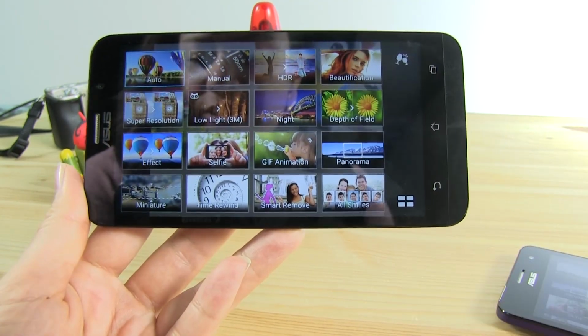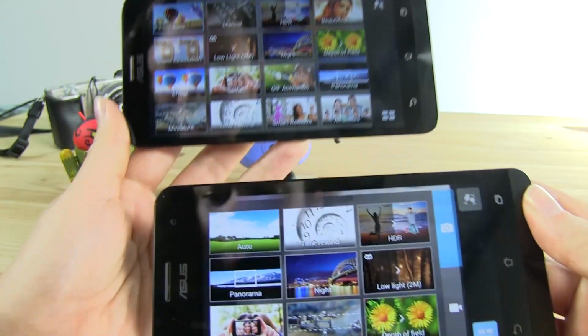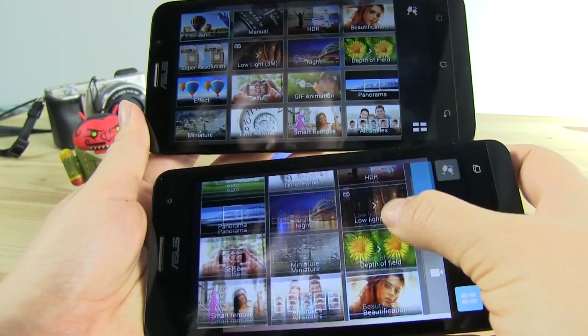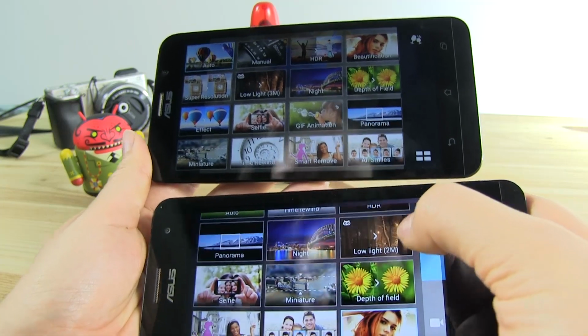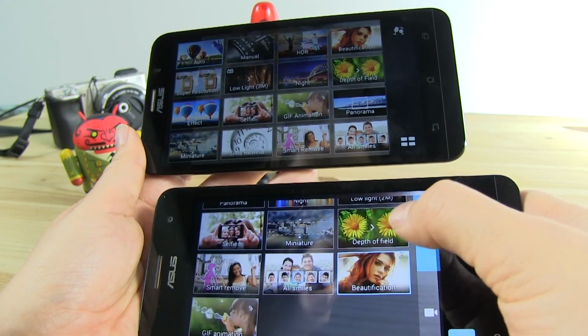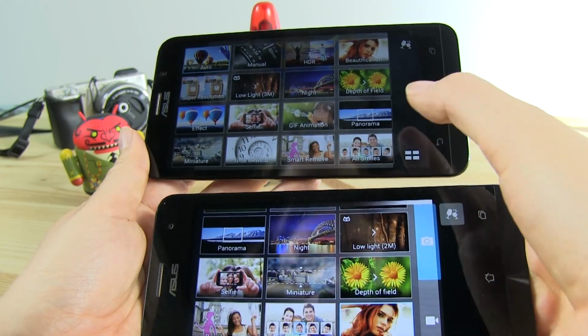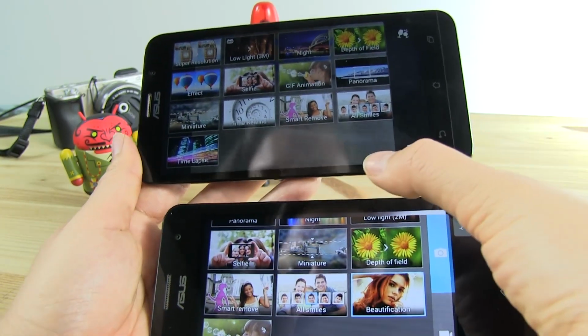All right, now let's take a look at the rear-facing camera. There's not that much difference in terms of what you get features-wise. You still get the low light, although it's 2 megapixel on this one and 3 on that one. And you get miniature, depth of focus, all smiles. The one thing you don't get is time-lapse.